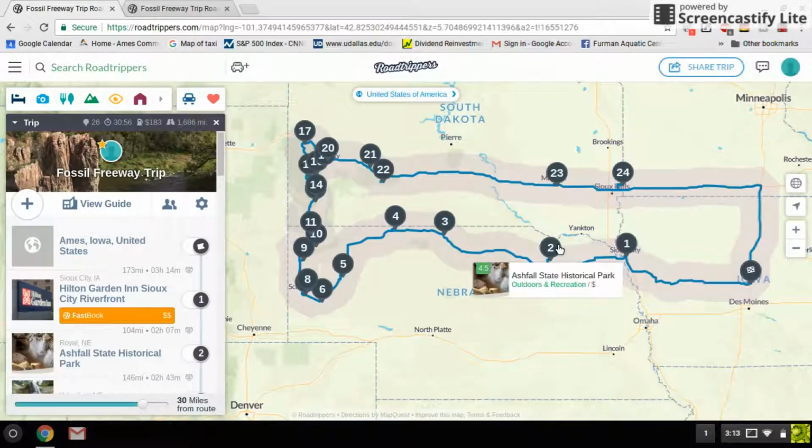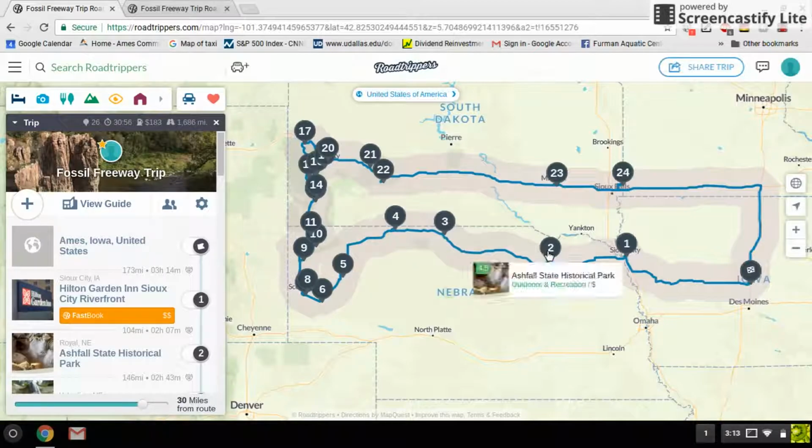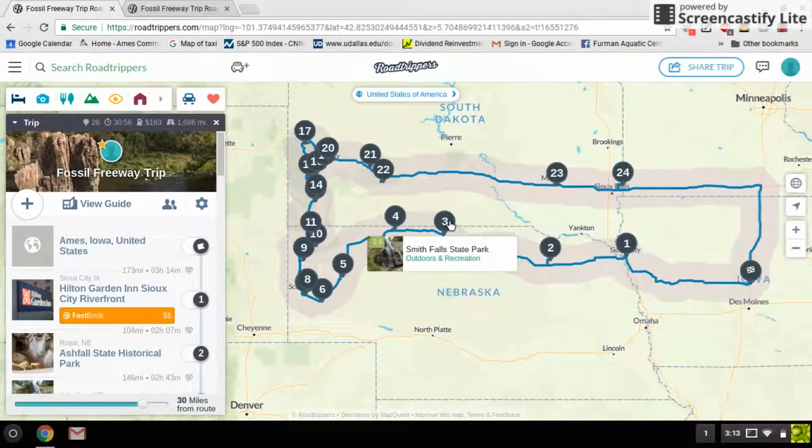Next day, we have one Smith Falls, so you get a waterfall. So you have like an indoor thing if it's raining. You have a waterfall. This would be like a great lunch stop. I would probably cook us lunch out of the car, warm up some food. We'd hike and see the waterfall. The kids could go out and run around.